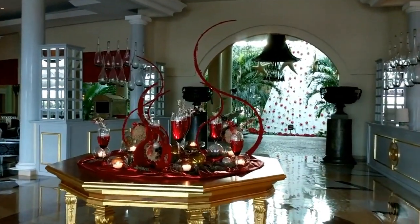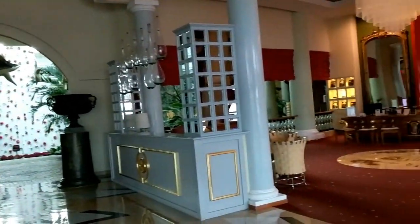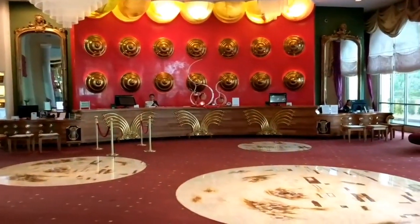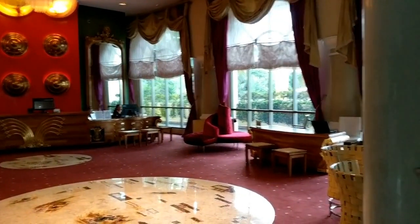We're at the Iberostar Grand Paraiso, just south of the Cancun airport in Mexico. So welcome to the lobby. As you can see, it's all decorated for Christmas. This is your check-in desk. So when you arrive, they'll take you over here and get all checked in. There's also a concierge desk here to help with dining reservations.